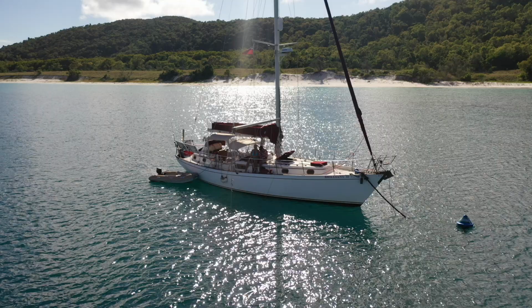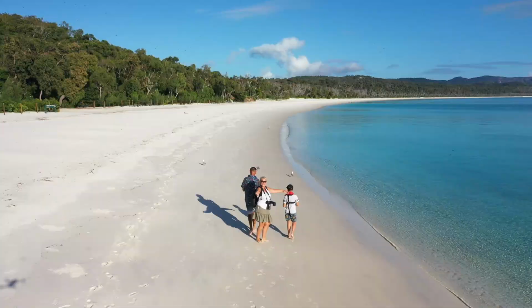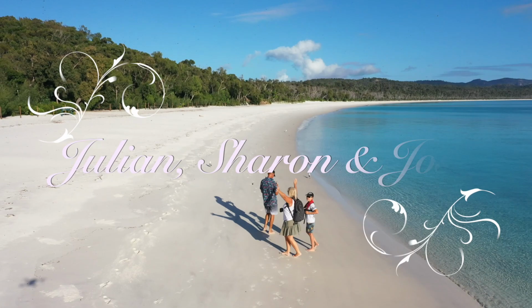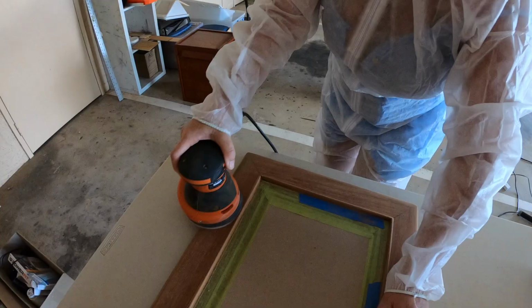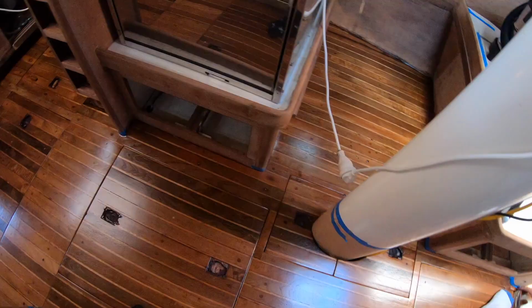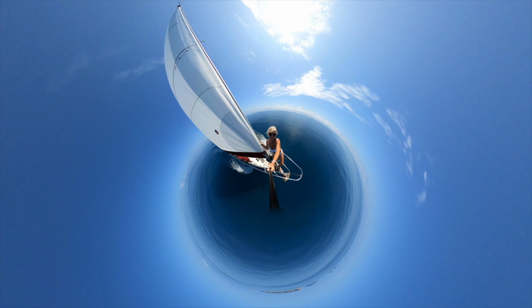This is Brilliant 2, a Kelly Peterson 44 built in 1978. This is us, the Smallwoods. And this is the story of our long overdue boat refit. Wait, this is the story of a mid-refit sailing adventure. Welcome along for the ride.